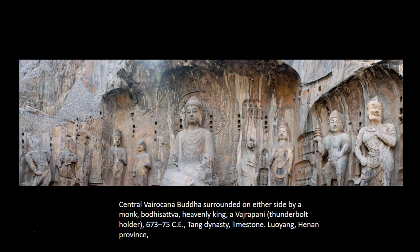The central Vairocana Buddha, which is more than 55 feet high, including its pedestal, is flanked on either side by Bodhisattvas, a heavenly king and a thunderbolt holder, which is referred to as a Vajrapani.